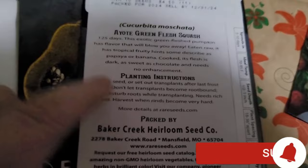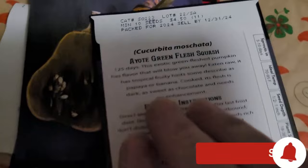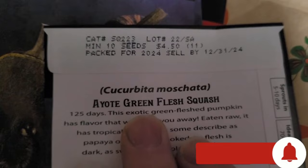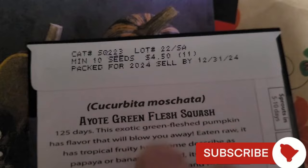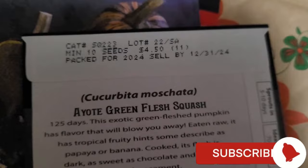I didn't just get one packet. How many seeds do I get in here? Minimum 10 seeds. They're about 50 cents a seed, 45 cents per seed. I'm not sure, but the 11 means they gave me 11 seeds. Minimum is 10 seeds, and it says packed for 2024. Yep, so these are going to be really good.